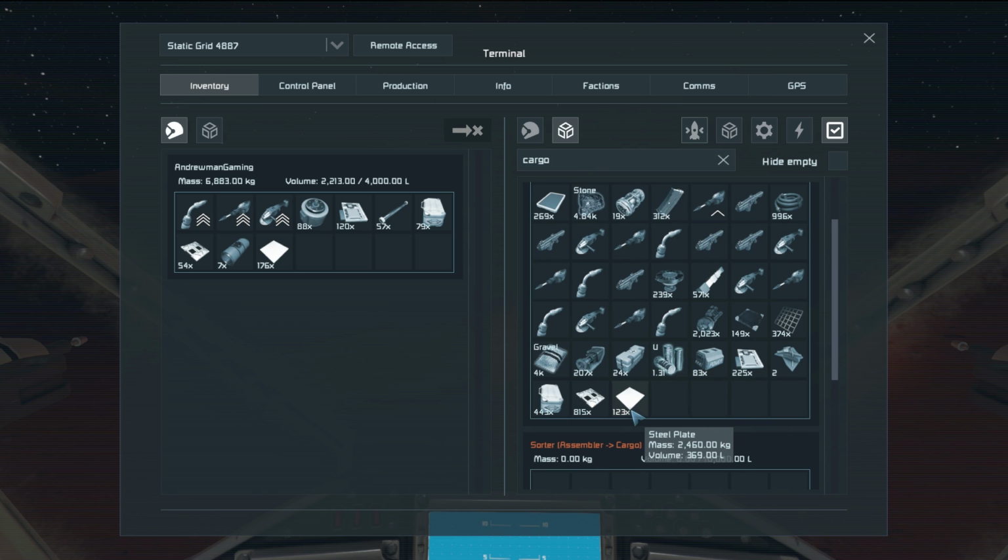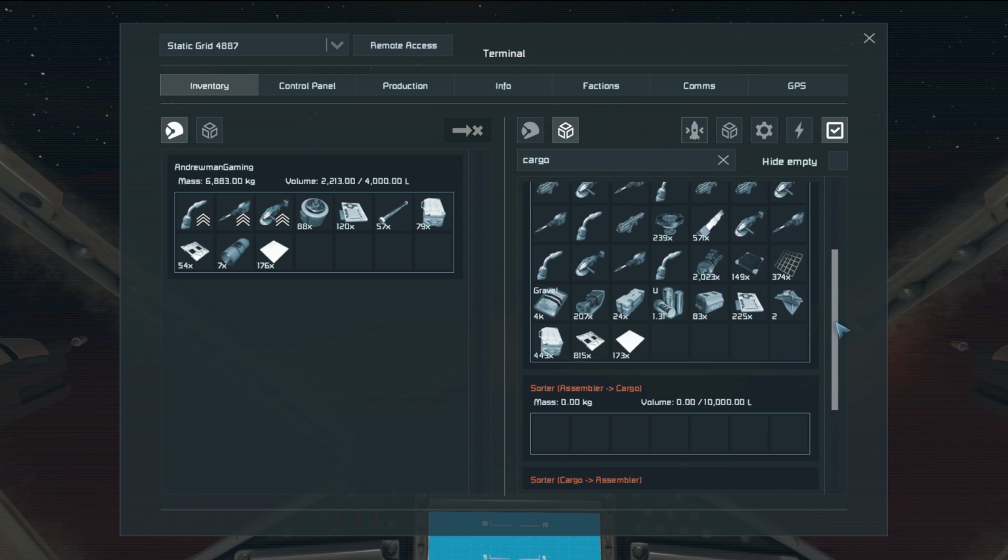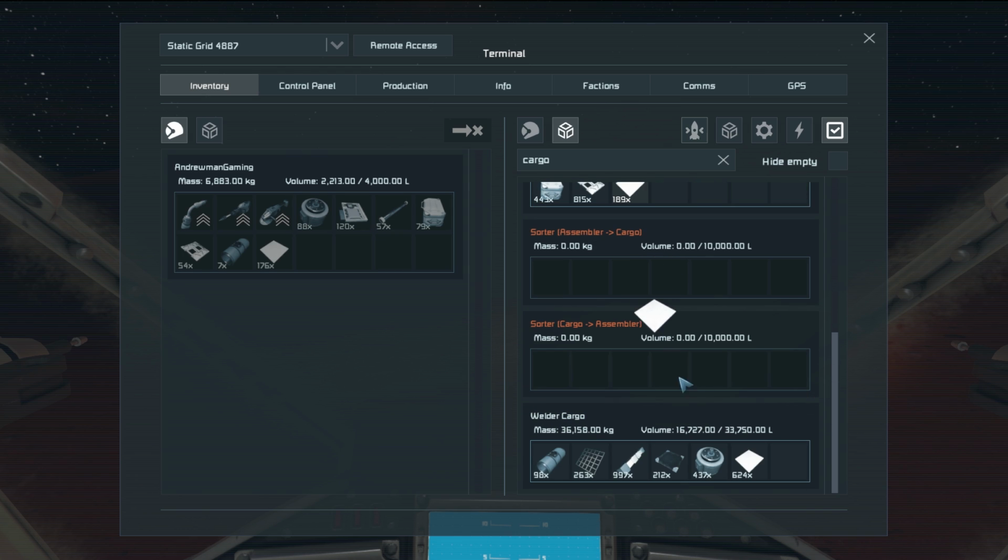which it should be, see, it's being brought immediately through the sorter and over to the cargo containers, exactly how we wanted it to. We're going to grab these steel plates, and we're just going to drag them over here. 830, that's not terribly many, but you know what? We'll go on our first mission, and when we come back, we'll have more.